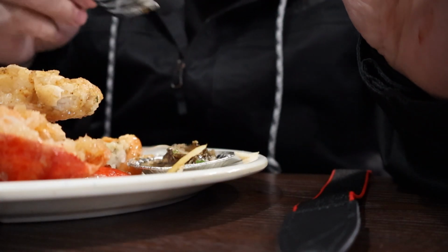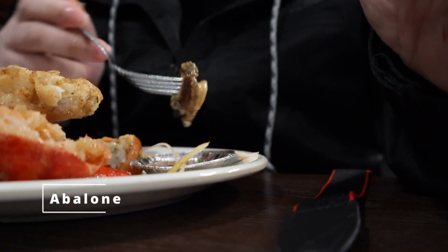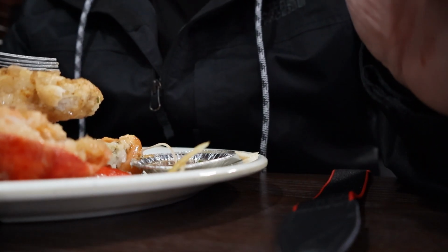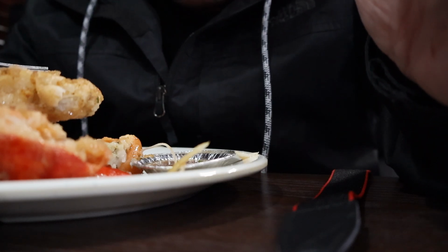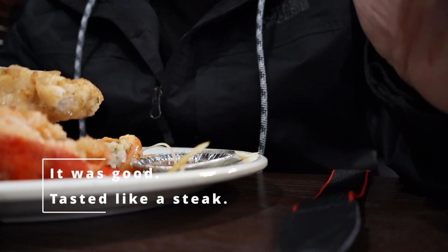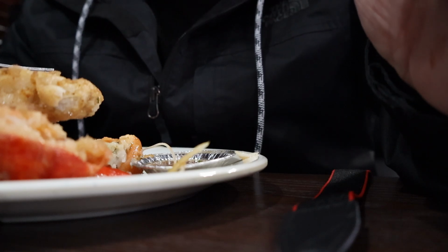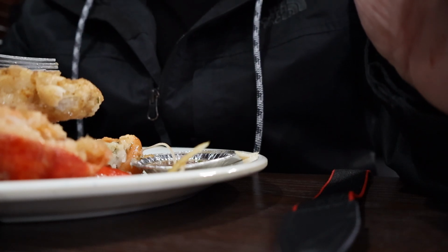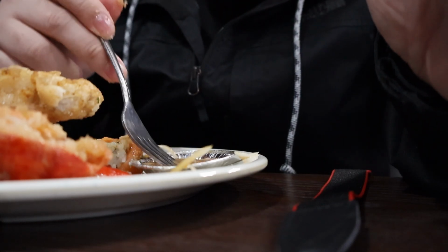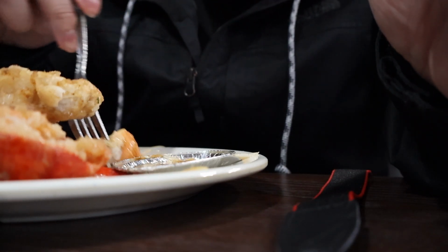Alright, up next is the abalone. Oh wow. That's good? Yeah. The abalone is good. I don't know how to describe it, but it has a meaty taste to it, like a steak taste. Maybe it's the sauce. It could be the sauce. It's like an oyster sauce maybe, but it's meaty tasting. It's good.